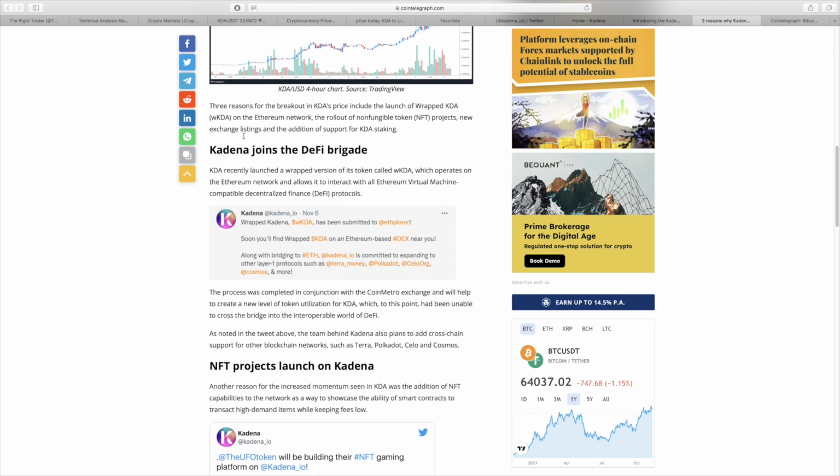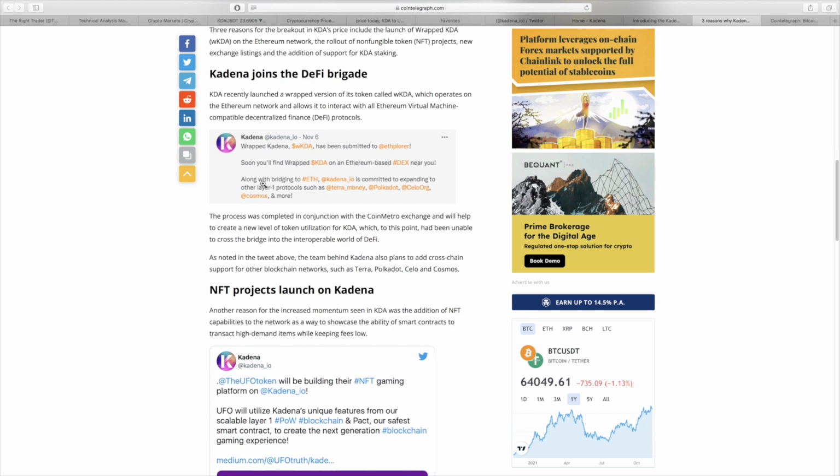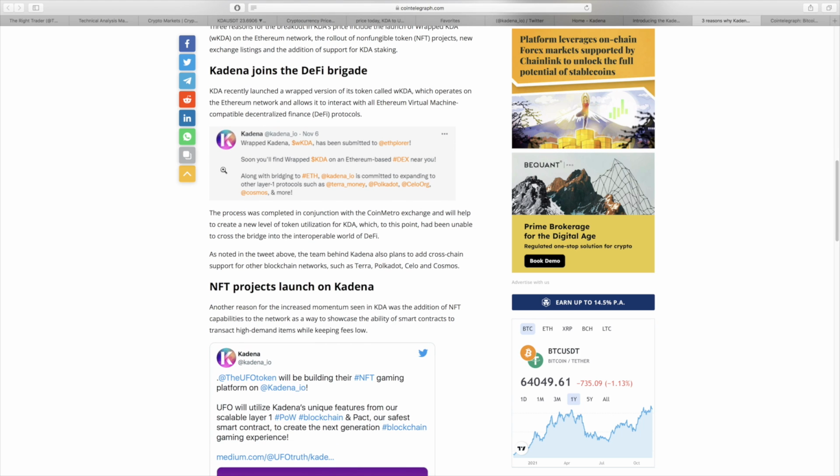And one of the biggest news in this article that I think is a huge factor that people might be overlooking is Cardano recently announced that they're gonna basically have wrapped Kadena on the Ethereum network, right? And that is absolutely huge. Also working on NFTs, etc. But basically, what you're going to see here is that they're getting on many decentralized exchanges. They're also planning on bridging with other layer one protocols such as Terra Luna, Polkadot, Celo, Cosmos, and many more.